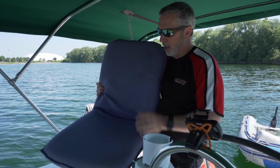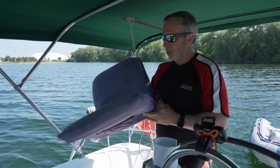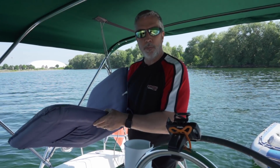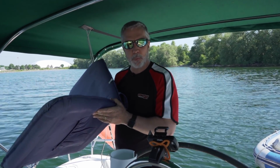Now these are the seats we had 4 of. These are the ones you can buy from a West Marine or any chandlery. They'll do the job, but we found that over time the foam sort of gets squishy and narrow, and before you know it, you almost feel like you're still sitting on wood.